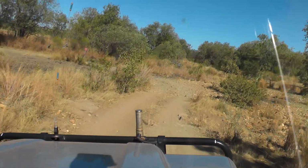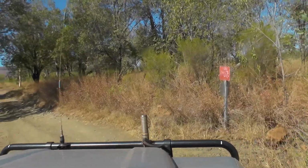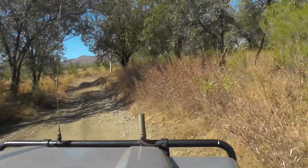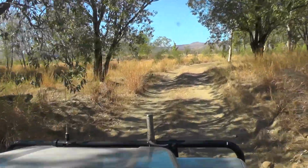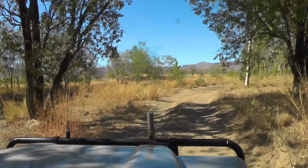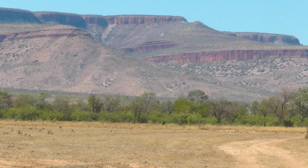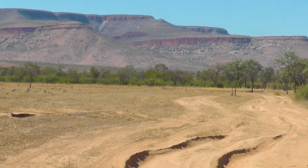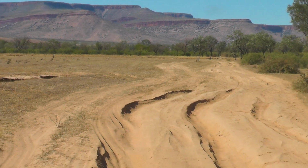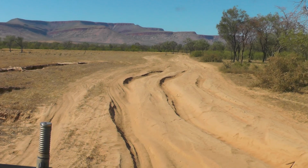Going through a creek crossing. Country's changed a bit here now. Slow going along this bit. There's some good bull dust here. See it here in the wheel ruts. Deep bull dust. It's one big long section of it.